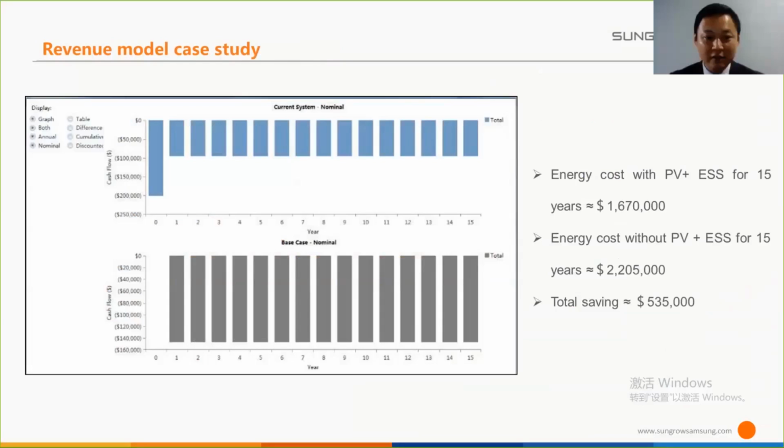And the right one is another design for the 250 kilowatt, 2-hour system. It uses a 10-foot container. It's based on different sizes, so we can choose a different design for the customer.